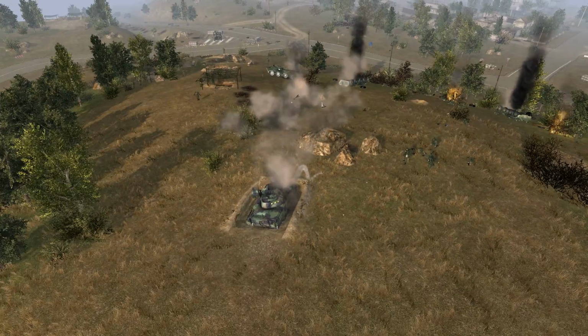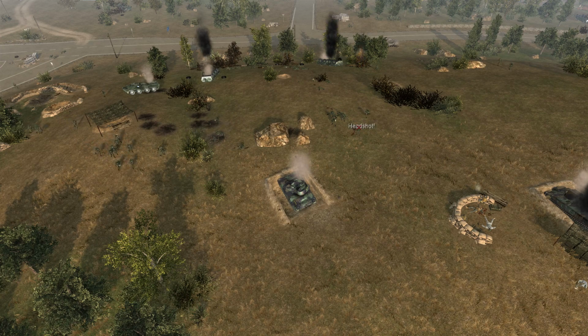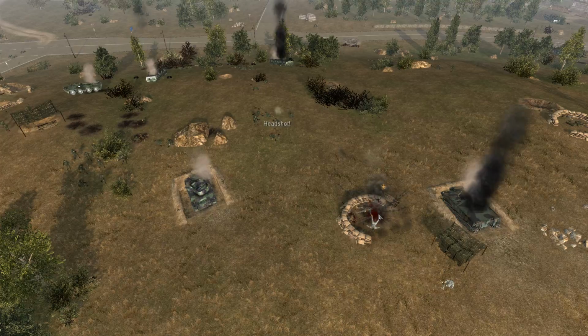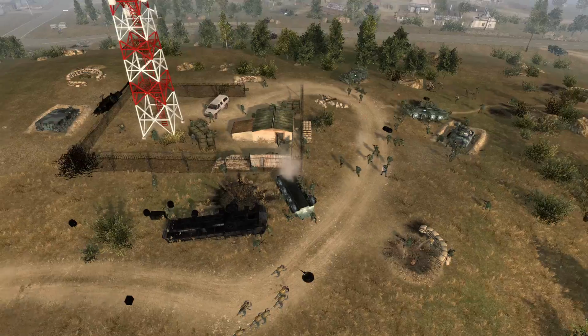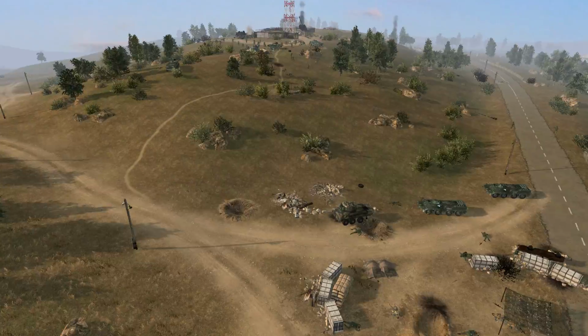Bradley down after taking down many Russian attackers. Oh, nice shot. Oh, Christ, I don't know if they hit a grenade or something, but he's down. He went up in a bloody explosion. And right now, just the remnants of the American defenders up on the hill are being destroyed.